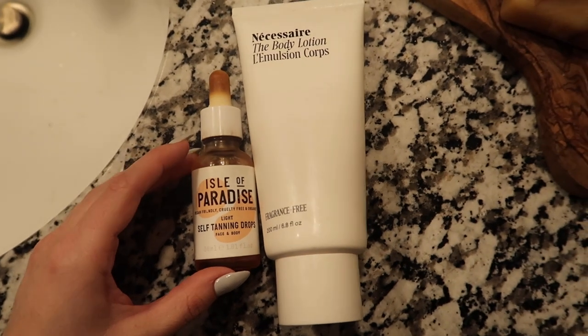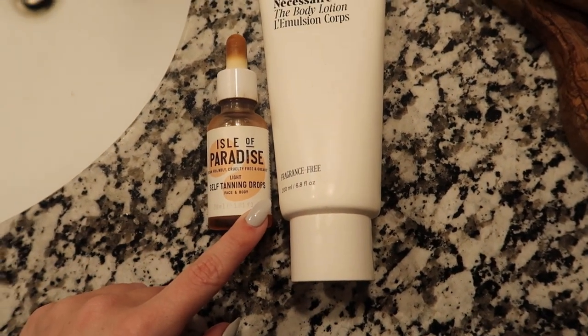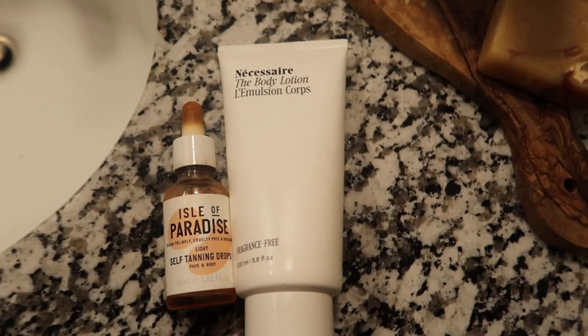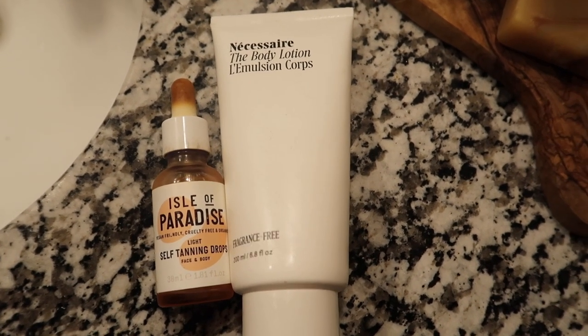Okay, I just got out of the shower and I'm gonna try to mix my lotion with this Isle of Paradise self-tanning drops. And I'm hoping that it doesn't turn out too terribly. This isn't what I usually use, but I'm out of my other tanning stuff, so we're gonna give this a go.